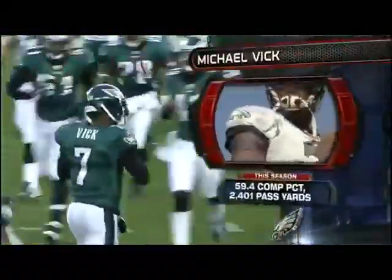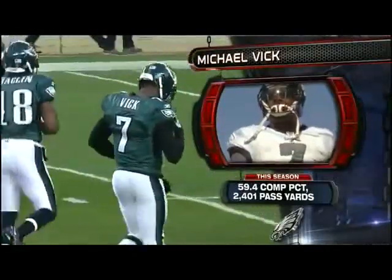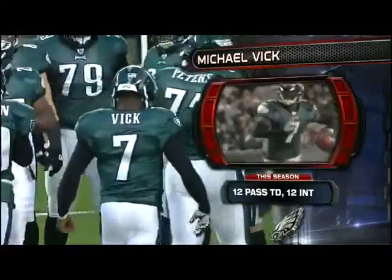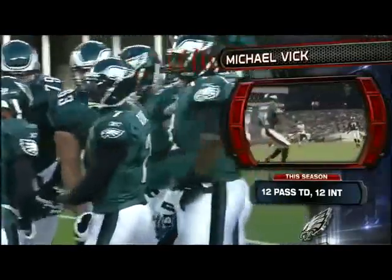And here is Michael Vick, who returned last week in Miami, Rich, after missing three games with fractured ribs. Yeah, and I think he got off to kind of a slow start, a little rusty. He's feeling much better. He's taking more practice reps, and I think that's going to make a huge difference with Michael Vick.